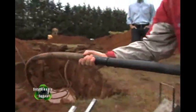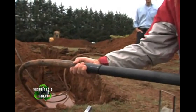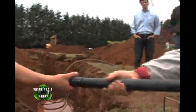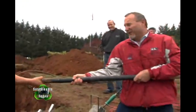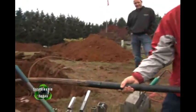All right. So you guys get one on the end, one on the other, do a little tug of war. That's not going anywhere. No, that'll be stronger than the pipe itself right there.